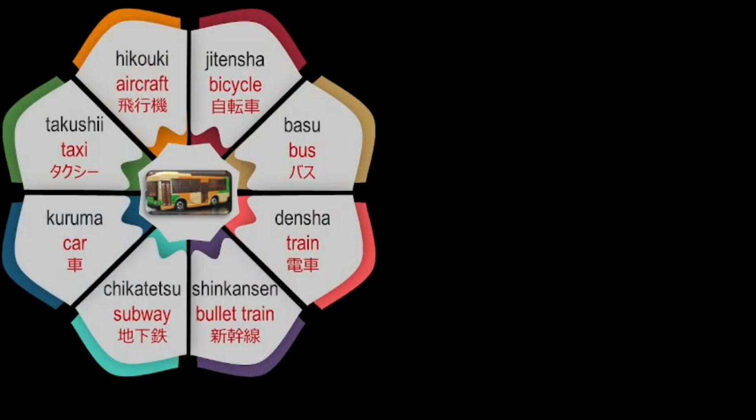The first one is jitensha, which means bicycle. Next is basu, which is bus. Next is densha, which means electric train. Next is shinkansen, which is the bullet train. Next is chikatetsu, which means subway. Next is kuruma, which means car. Next is takushi, which means taxi. And the last one is hikoki, which means aircraft.